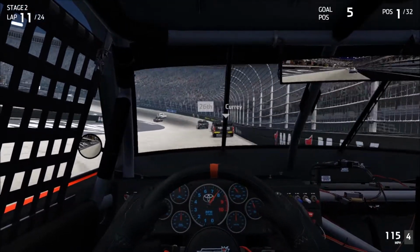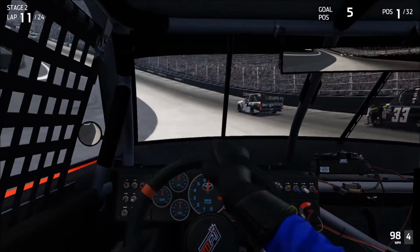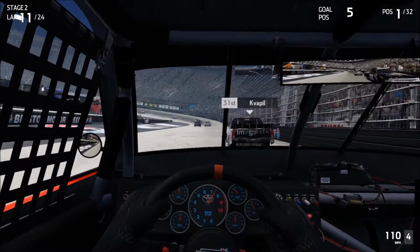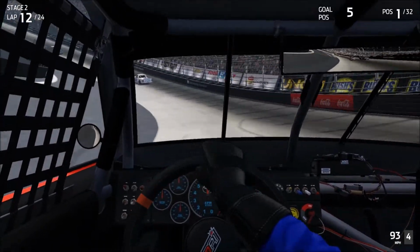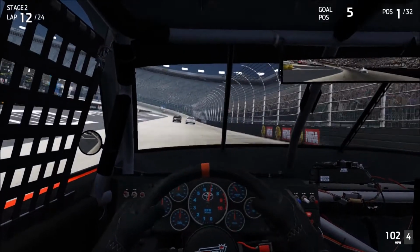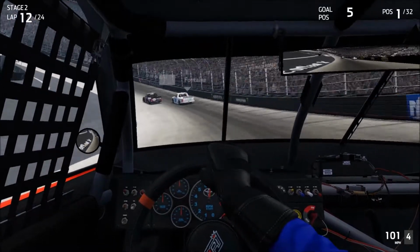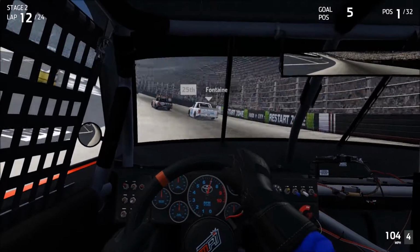One of the biggest things that you need at Bristol is you need security coming off the corner. You need to be able to get in the throttle and not have to worry about spinning out. And right now I have loads of that in this car. I'm able to put the throttle down without any worries about getting loose or anything. So that is a very, very nice position to be in at Bristol.